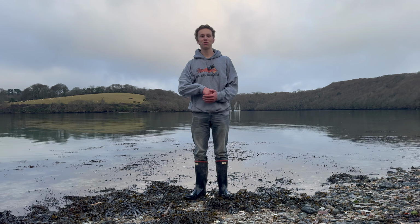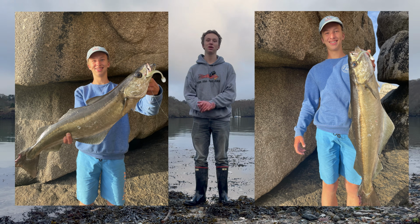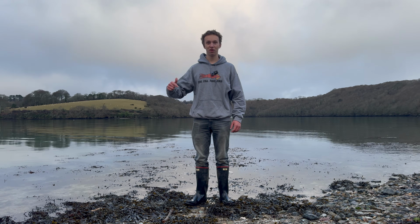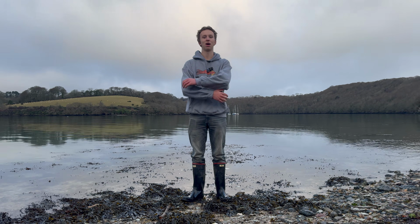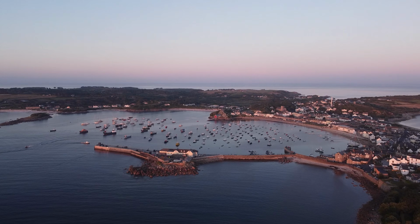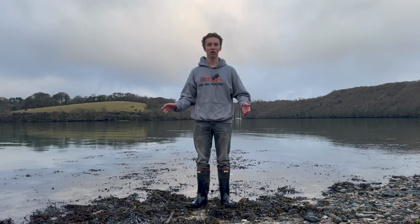So we'll kick things straight off with my PB shore-caught pollock. This was 83 centimetres and 35 centimetres in girth. It was very, very thin for its size. It was only 9.1 pounds. You'd expect a fish like that to weigh 12 to 14 pounds, but it is what it is. That one was caught in the Isles of Scilly in July 2023. We did a 2-week camping trip and it was brilliant fun.